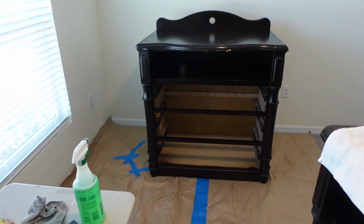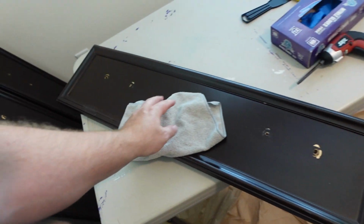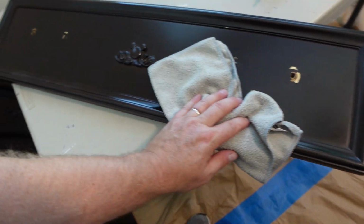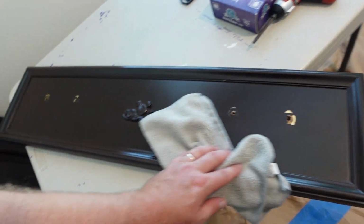So we got these wiped down and washed. And this was a white rag. They weren't terribly dirty, but there were some areas that obviously had some grime. But we are now just dry wiping these, and then we'll wash these and let it dry a bit before we apply the wood filler.